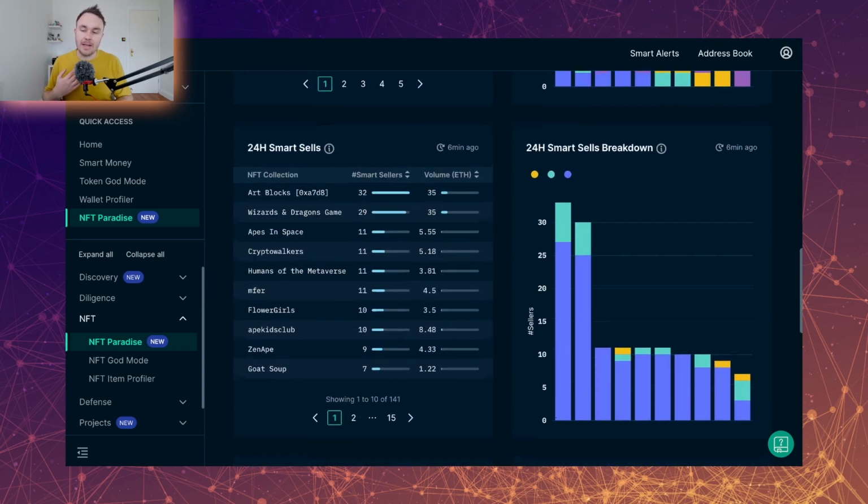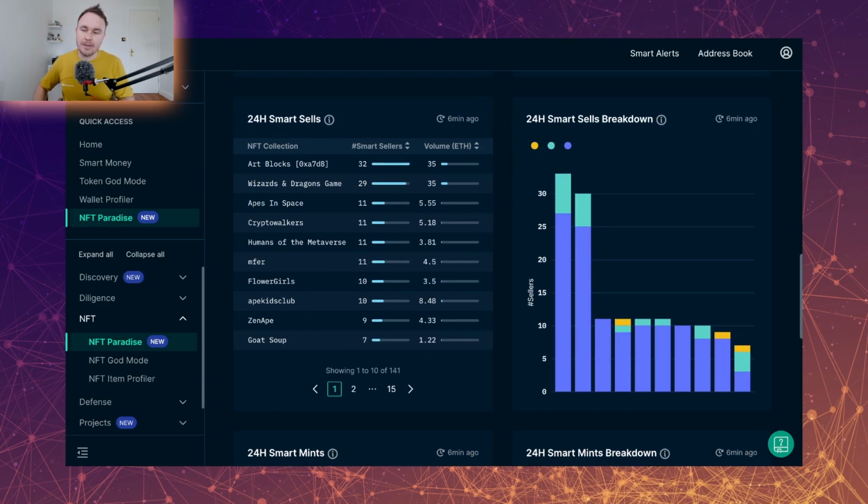And the other thing, and like I said, it's not necessarily a leading indicator, but you've got this smart money sells, which comes down to what people are moving out of. So you could then also move out of it quite fast as well if you see these moving. And we can see Wizards and Dragons game, a lot of sales there.